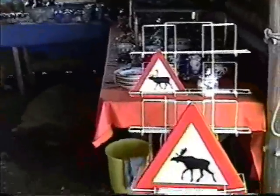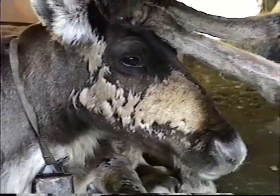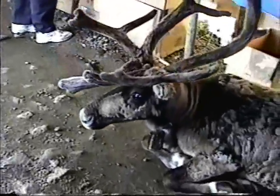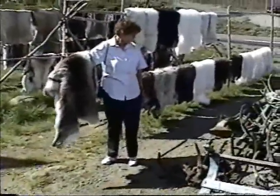See inside the Lapp store, and here's the danger caribou signs, and you can see how dangerous it is because they actually have a live caribou right here in the store. He's just sitting here. Here he is. See him? He's right over here by Martha's feet. There's the reindeer hide that we're going to purchase. It's really beautiful.